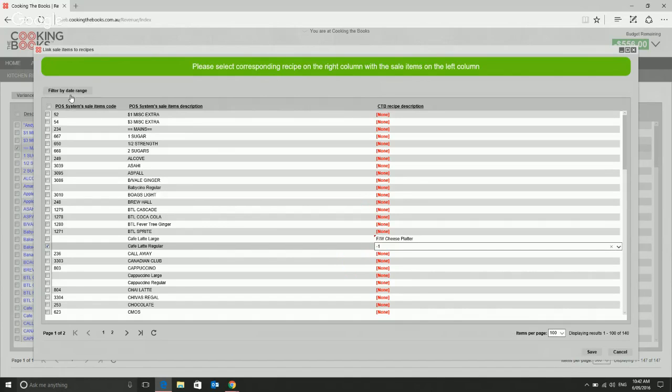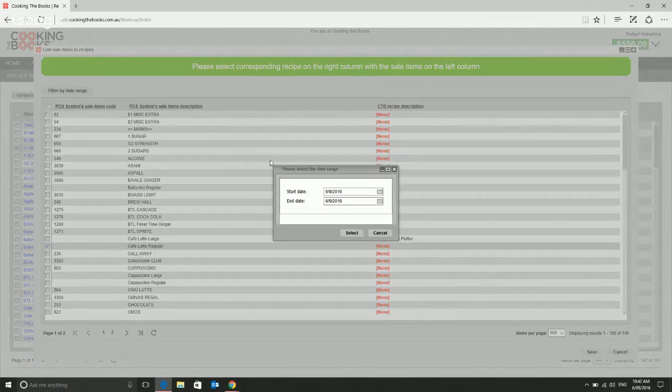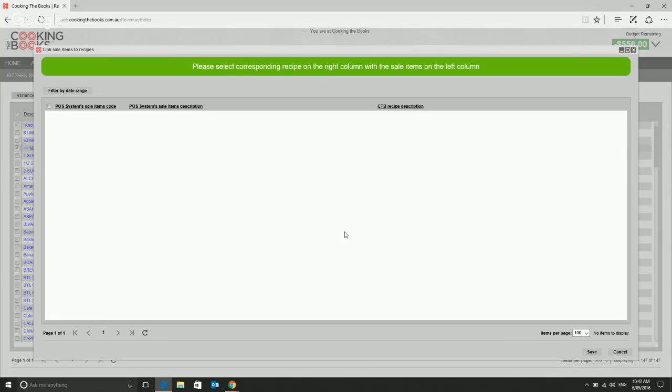Over time, when you do keep changing a menu and you have a huge amount of codes in there, you can also filter by a date range. So you can only see the items that you say sold in the last week, and everything else will disappear so that you don't have to keep going back through old codes, because it can get a really long list over a period of time.